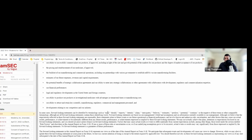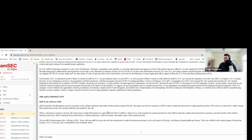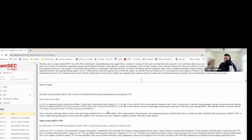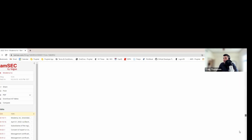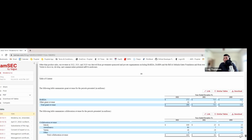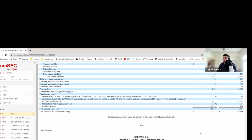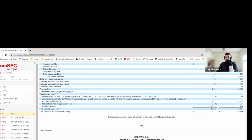If you want to get up to speed on a company, it is a great way to understand the business, but it is a very time inefficient way to do it because, my goodness, look at this document. We're scrolling and this is page 39. If we go down to page 99, we're still not yet at the actual financial statements. And so here they are. Here is their consolidated balance sheet on page 114. If you want to go and do that, Godspeed. If you really want to get to know a company, there's some great stuff in there.